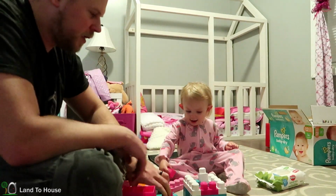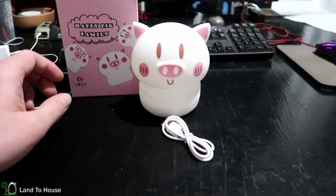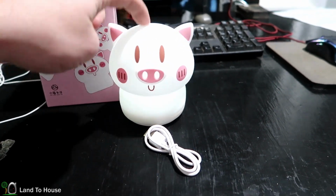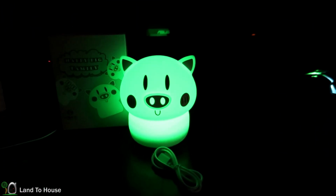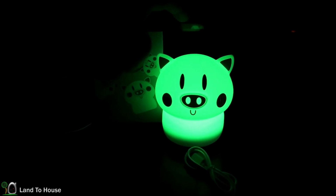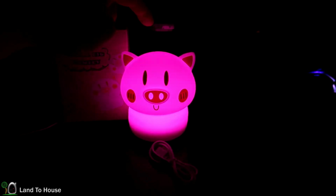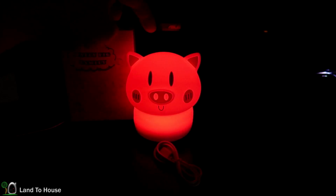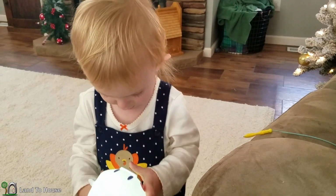Choo-choo! A company sent this little pig for Emma. It's called the Happy Pig Family. And when you tap it, it changes colors. Let me turn off the light so you can see it real quick. When I first gave her this, she had the most excited look on her face. Do you like your pig light? This one changes colors. Let's go to red and orange and stuff. But anyway, it's kind of fun.